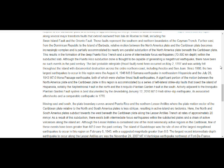Since 1900, the two largest quakes to occur in this region were August 4th, 1948, of magnitude 8, the Samana earthquake in northeastern Hispaniola, and July 29, 1943, at 7.6. So you can see they're quite big.